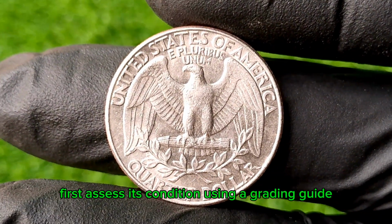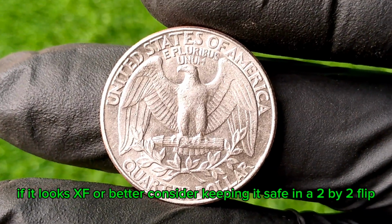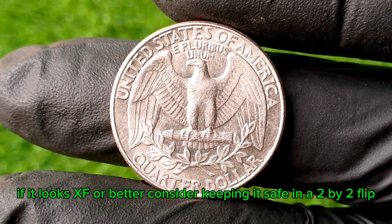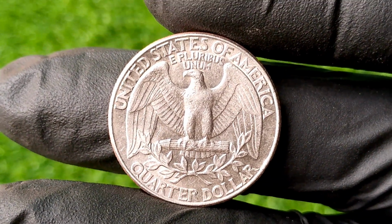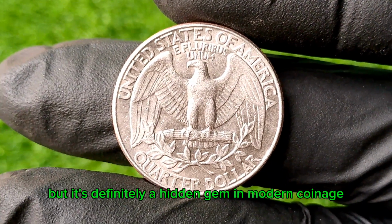First, assess its condition using a grading guide. If it looks XF or better, consider keeping it safe in a 2x2 flip or even submitting it for grading. It might not be a retirement coin, but it's definitely a hidden gem in modern coinage.